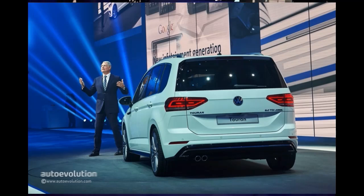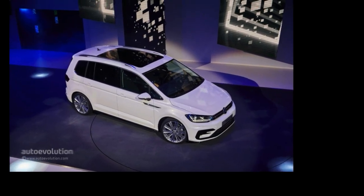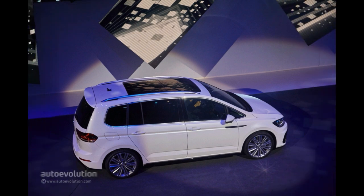You can get it with a 2-liter TDI engine that makes 190 PS, slightly more than a Golf GTD diesel hot hatch. Also available is the 1.8 TSI petrol that Audi developed for its MQB cars, the A3 range. But most drivers will be perfectly happy with one of the two entry-level diesels.